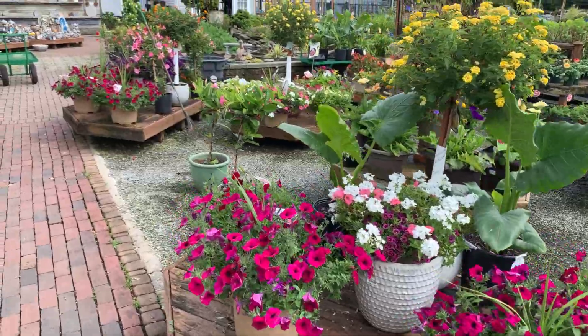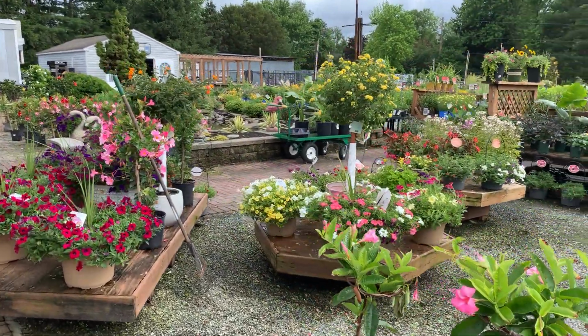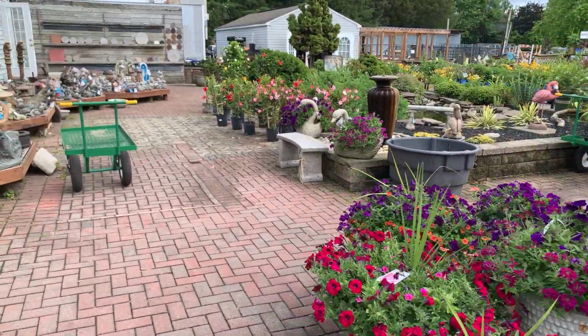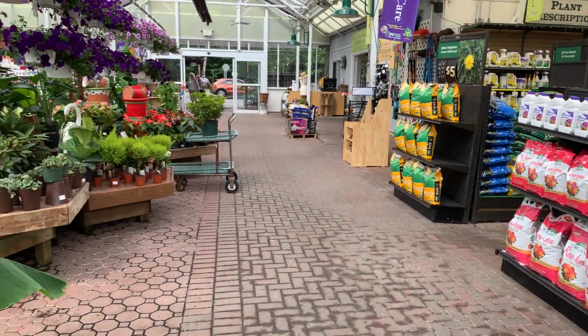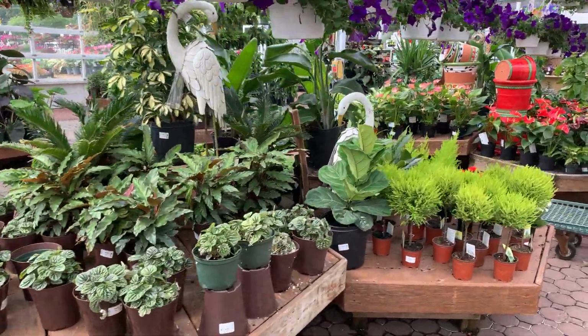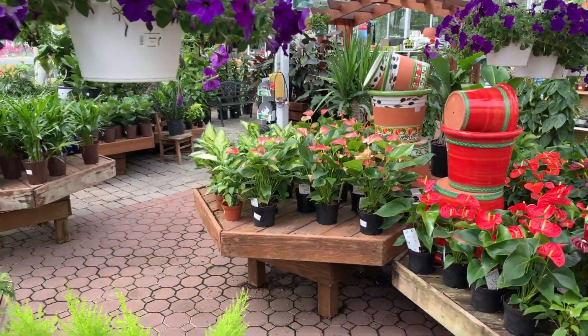Right now, sometimes during certain times of the year, some garden centers, not Bloomers per se, their inventory dwindles down. But we have everything from Mandevilla to, you name it, house plants. Is this gorgeous or what? Yeah, we got a lot of purple, huh, Ed? Yeah, we do.